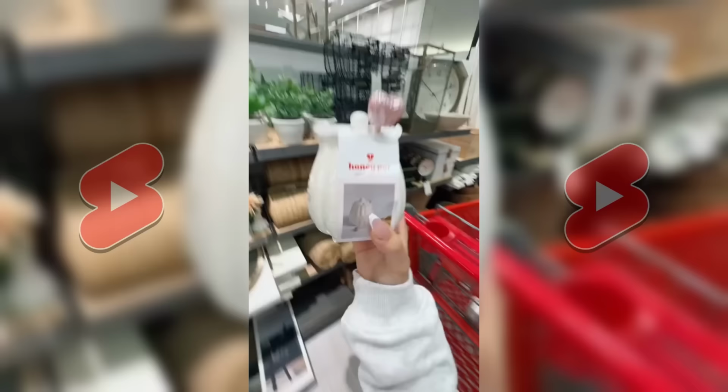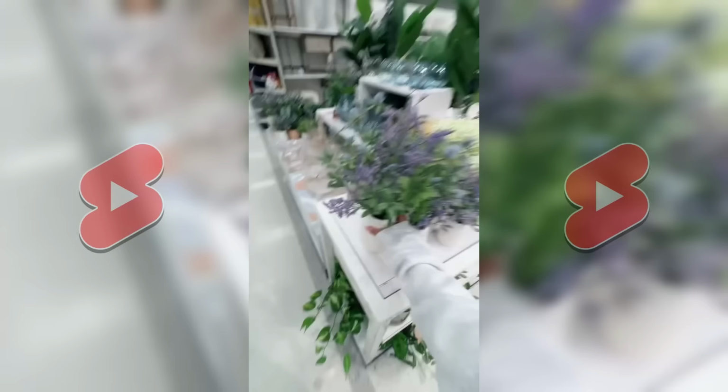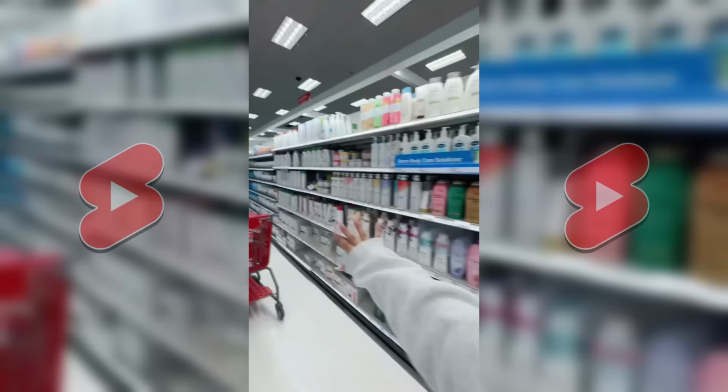I was hoping to find this. There was one left. Little honey pot, it's so cute. Also found this cream and sugar, these cups, and more stuff I don't need. Definitely getting this for spring. Maybe I need 2. Or do I do this one? Okay, wait, that is so cute. I need some self-care too.